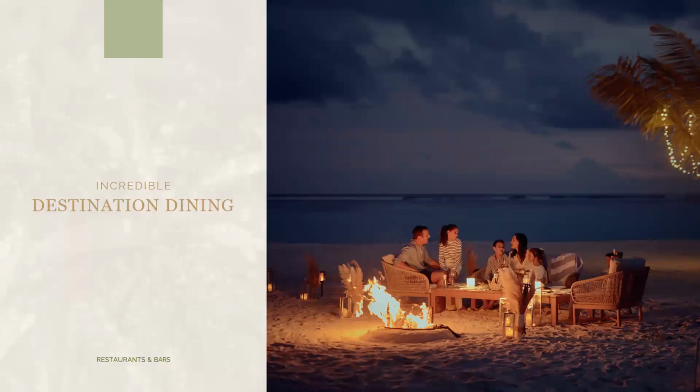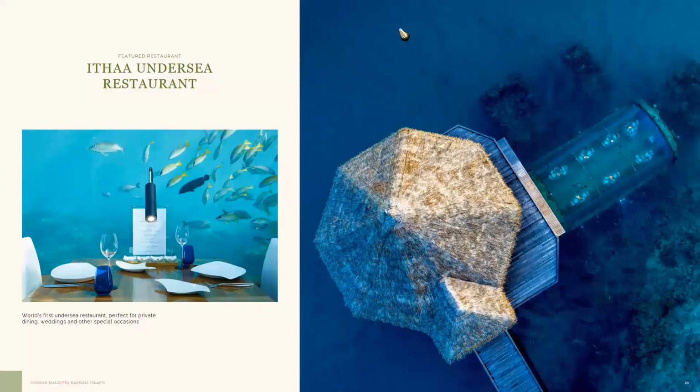And now let's go off to the dining. But on a similar note, let me start actually with Ether Undersea Restaurant. This was the first underwater concept ever in the world, and we really are lucky to have been the first ones to have this, to really design and imagine it and make it work.